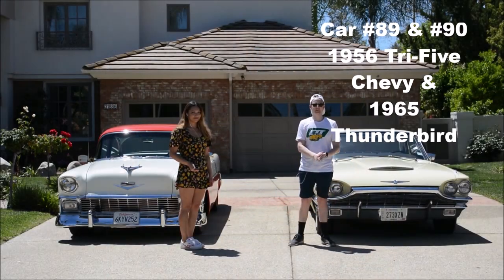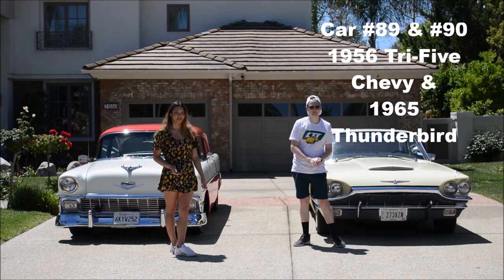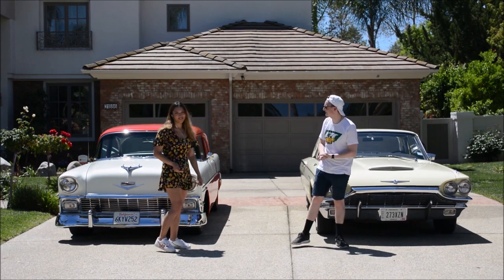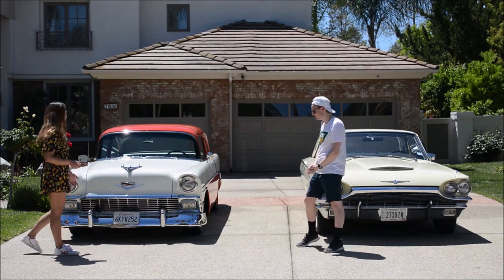Hi guys, my name is Tyler Clemenson out of Agoura Hills, California. And this is Heather Buchanan from Westlake Village, California. And these are submissions to the Petersen Online Cars and Coffee. So these are both family cars of ours. We'll start with this one first.